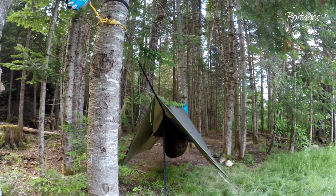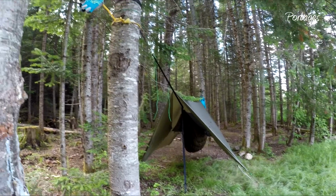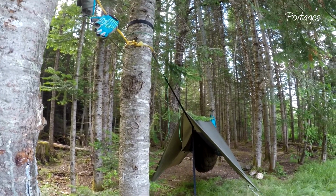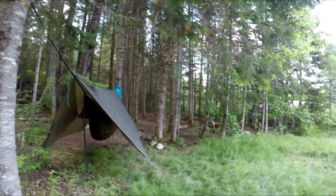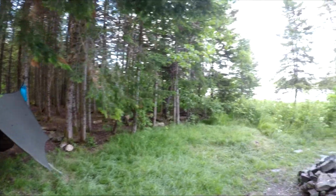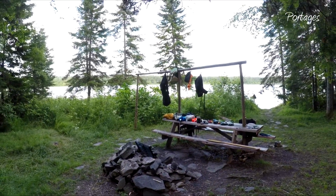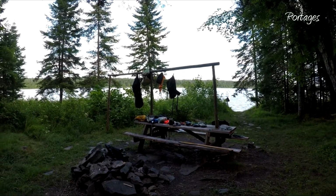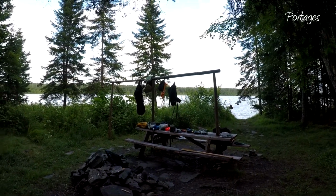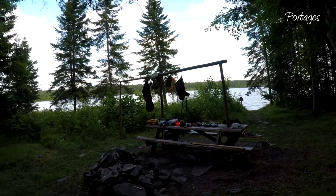And my tarp at the Lost Popple campsite, strung up and ready to go for sleep. Some gear hanging over here to dry. Fire pit and gear out there. Just waiting for my food to soak and heat up and rehydrate. Hopefully it'll be ready soon because I'm hungry.